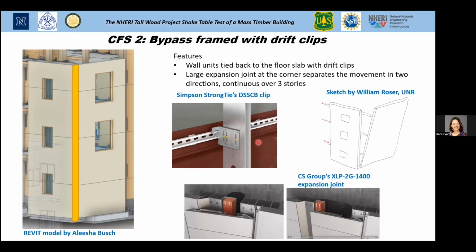So on this one, we designed 3 stories bypass framed, which is a lot, because the expected movement over 3 stories is about 10 inches. Wow. And we went for the gold here. Like how tall of a bypass unit could you get to be successful here? The sketch by my student William Roser illustrates what happens at the corner over this 3-story unit, right? The drift, or the displacement incompatibility, gets larger on each story.